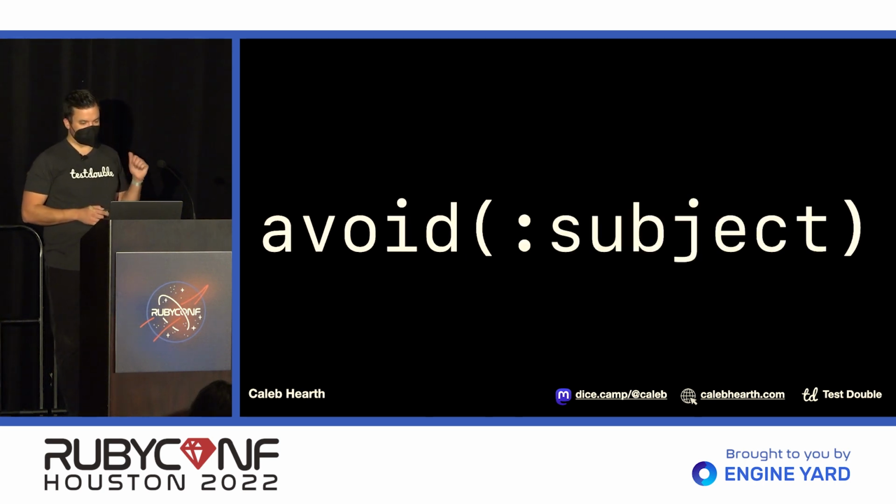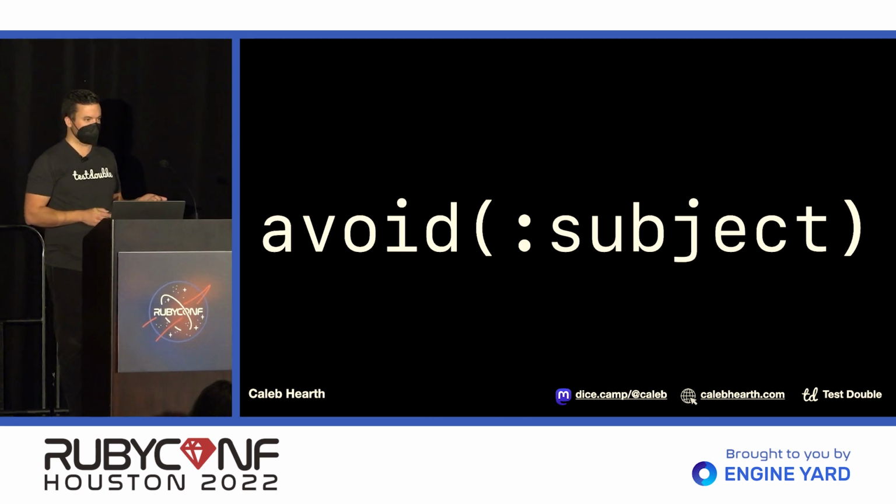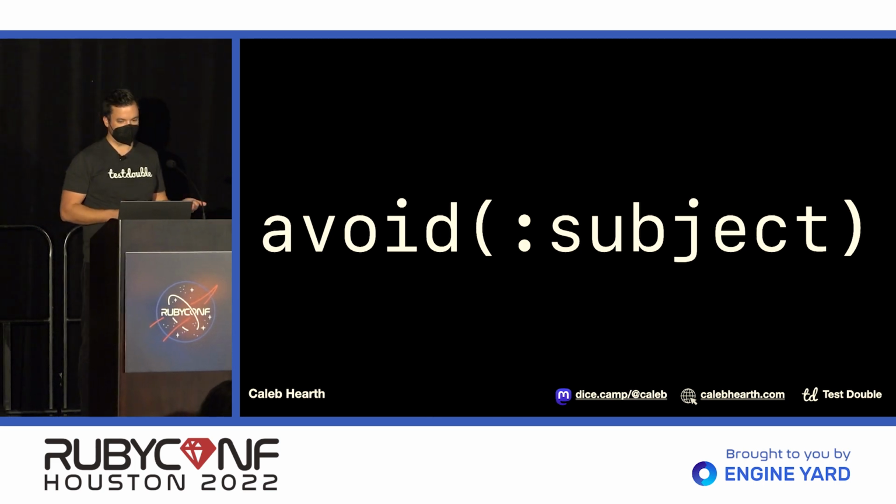Finally, especially in the case of subject, it's common for the actual type being returned to change between different describe or context blocks. You really have no idea what you're dealing with when you call this method.